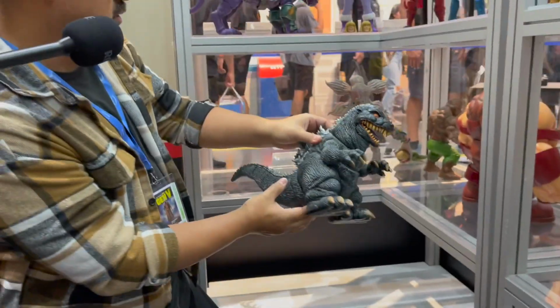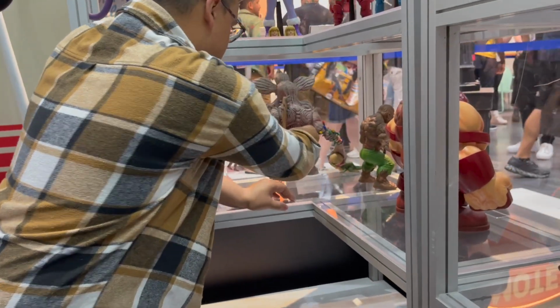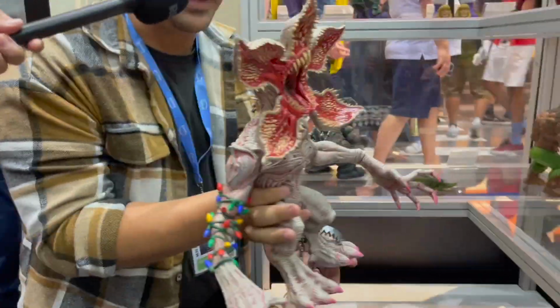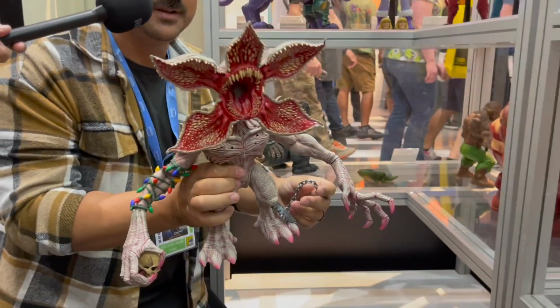And then last one real quick. Love this Demogorgon. This guy's fun. Wait till you see the butt on Dart. He's got the booty. So this is James's take on the Demogorgon. So much fun.